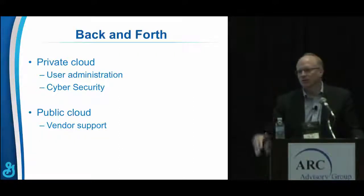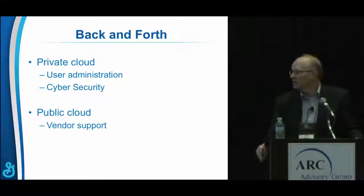All the issues about, are you sure it's secure? Is this information confidential? The paranoia of cybersecurity. We're now moving it out. We're addressing user administration, we're addressing cybersecurity, and ultimately, at the end of the day, it's more supported by the vendor.